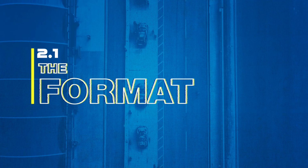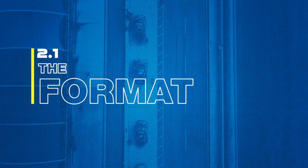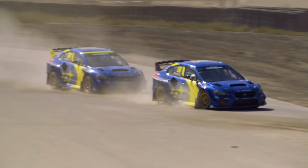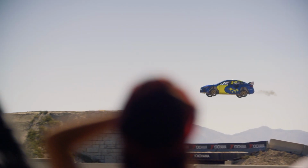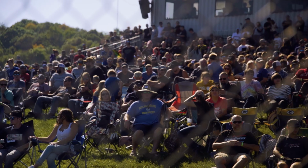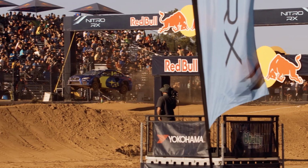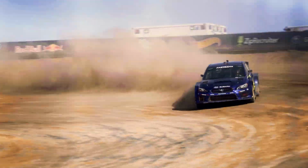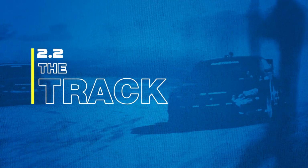Rallycross is a hybrid of circuit racing like F1 and rally. Only these cars are faster to 60 and the surface is a mixture of tarmac and gravel with some jumps thrown in for good measure. It's a stadium style circuit so the fans can see every inch of the action because this sport is all about spectacle. Track conditions change all weekend, especially on the dirt.